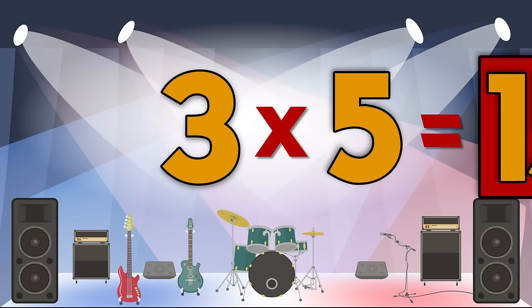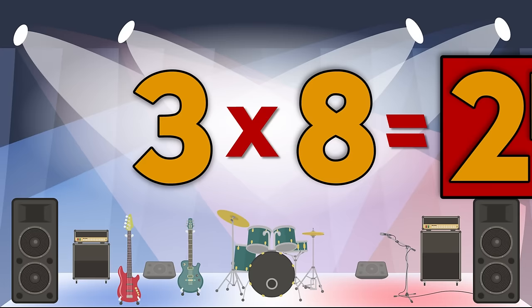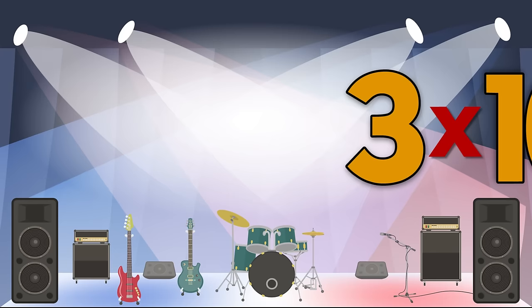3 times 6 is 18. 3 times 7 is 21. 3 times 8 is 24. 3 times 9 is 27. 3 times 10 is 30. 3 times 11 is 33. 3 times 12 is 36.